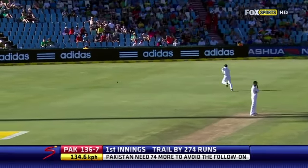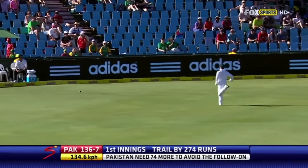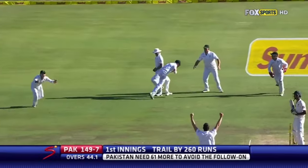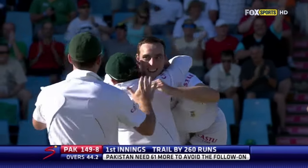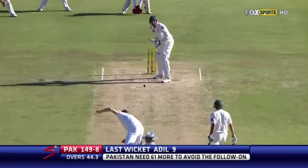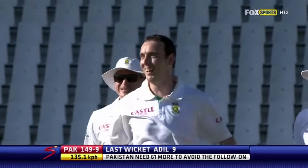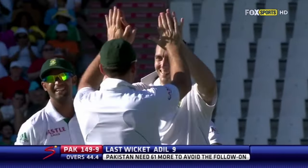He's got that away. That's nicely played, running off the blade, really. Edged and caught. He's got it. Philander. Kyle Abbott has got Philander on debut. Congratulations, Kyle Abbott. Sensational stuff. Another one. He's got six. He's now got six. Brilliant, absolutely brilliant. Kyle Abbott is on fire.